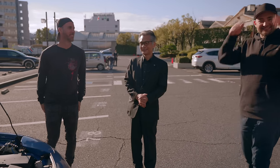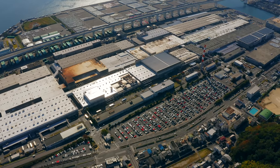Yamamoto-san offered to take us on a personal tour of the Mazda factory and museum.